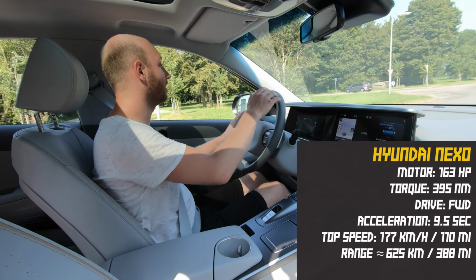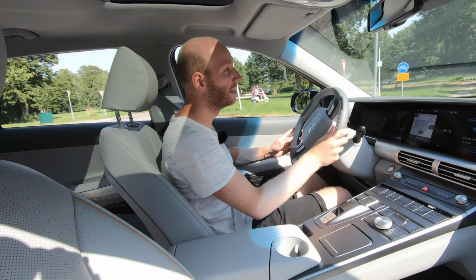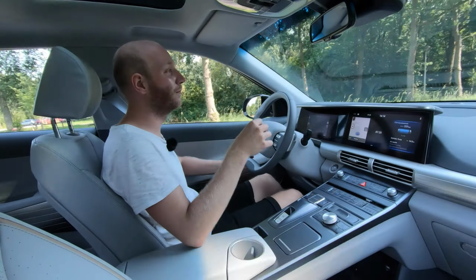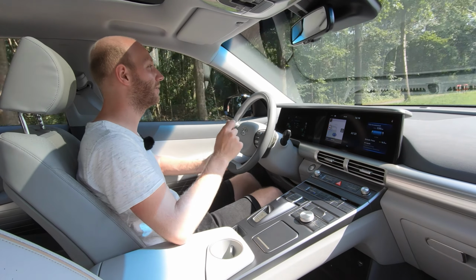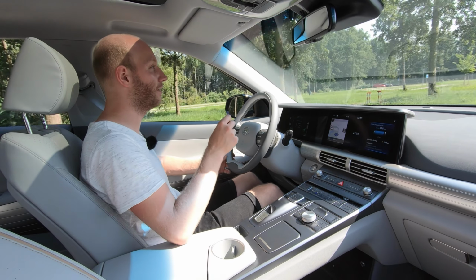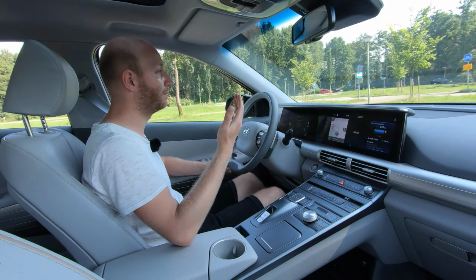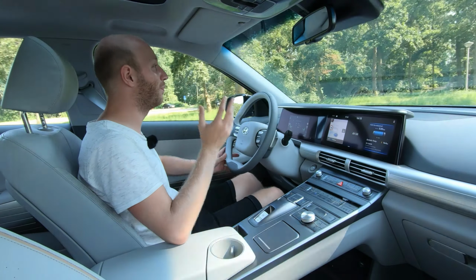The reason that you buy this car is maybe the range, because on one full tank of hydrogen this car can actually drive 600 to 700 kilometers. So it has a range of 600 to 700 kilometers. Only the top Tesla Model S comes that far. I think that has a WLTP range of around 600 kilometers. So that is actually pretty impressive.